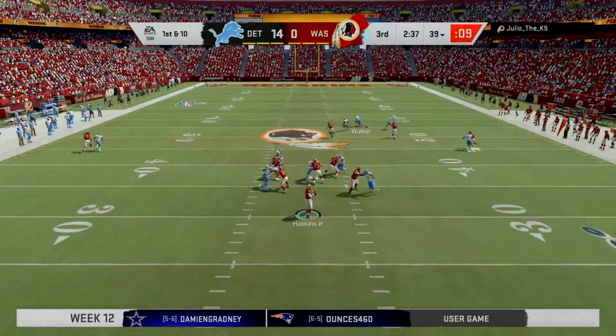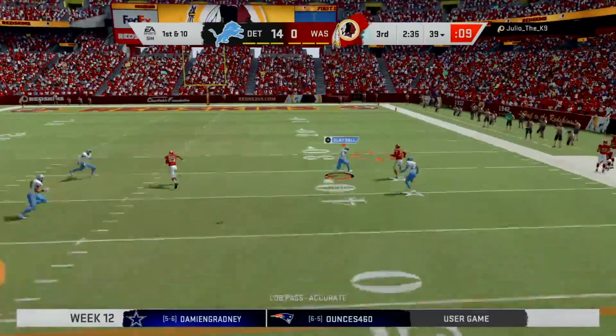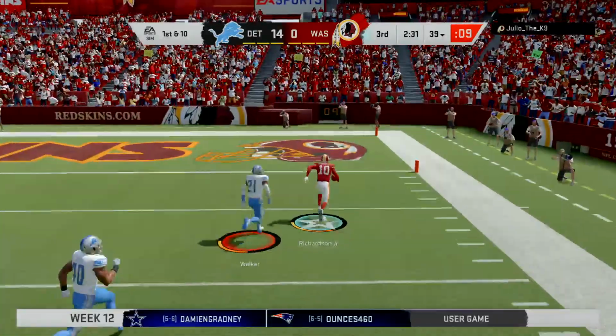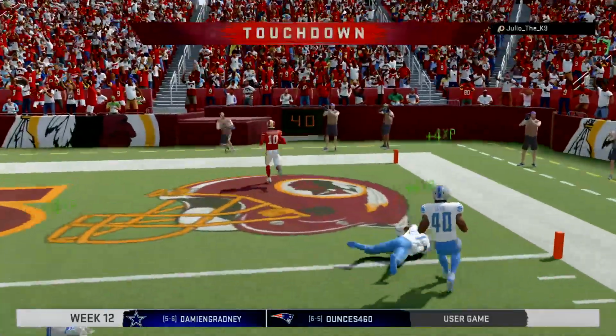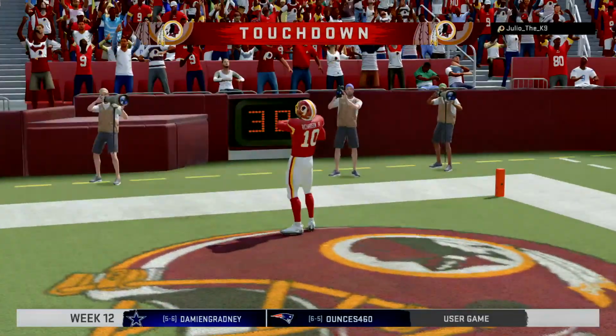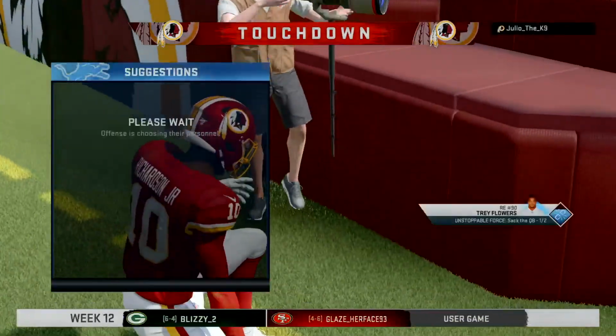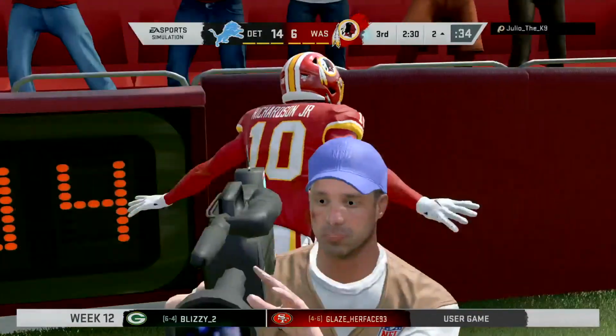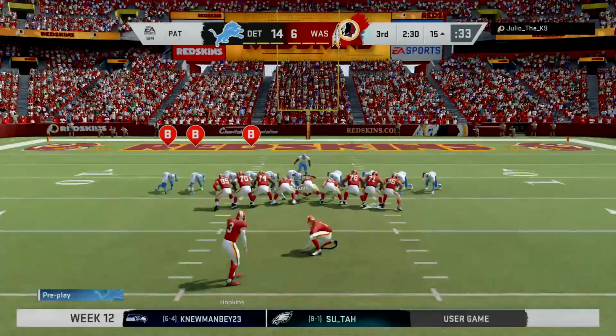Now Haskins on 1st down. And that's caught inside the 35. Touchdown, Washington. Paul Richardson, his 2nd touchdown on the season, as his guys are back within a single score.